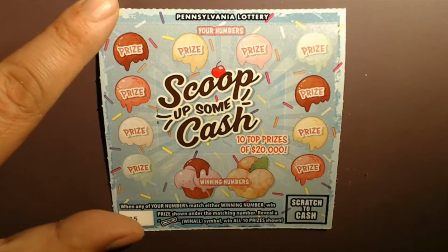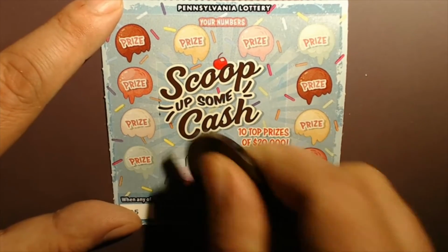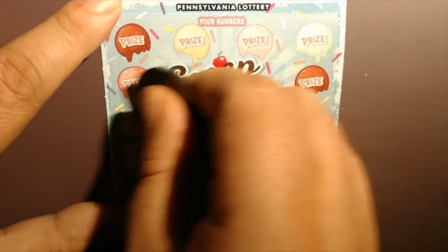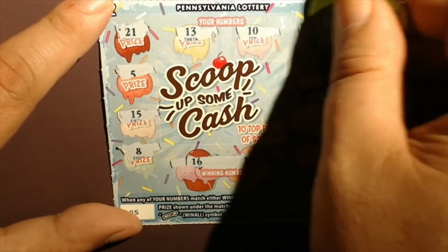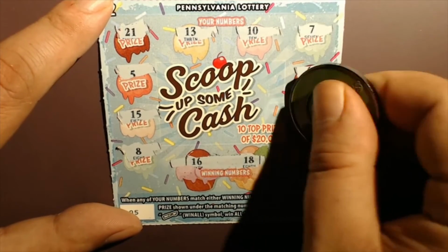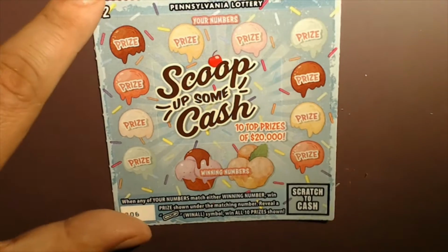Moving along to the third ticket. We're looking for a 16 and an 18, and we got an 8, a 15, 5, 21, 13, 10, my lucky 7, 6, 19, one off, and Jedi 25. So nothing on the first three. On to the fourth ticket.